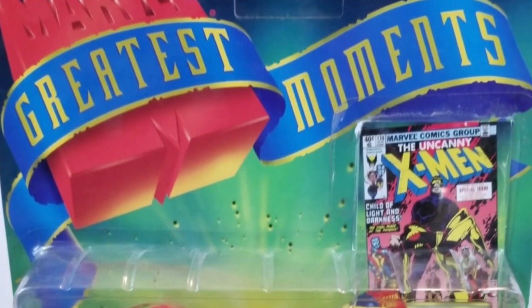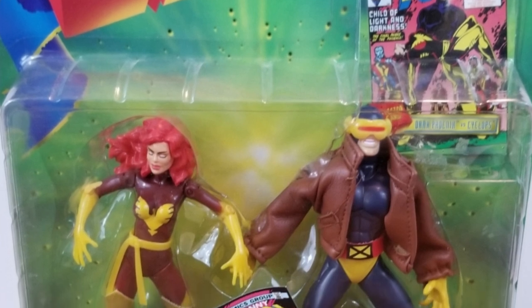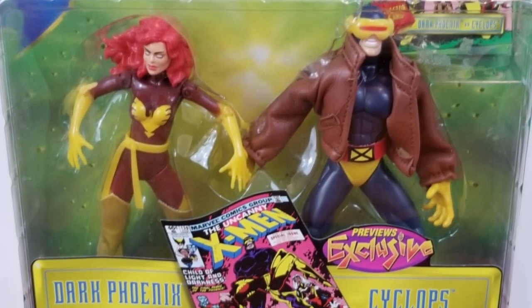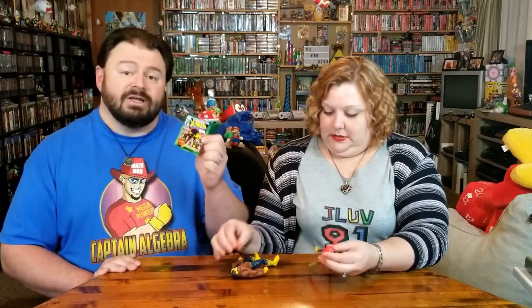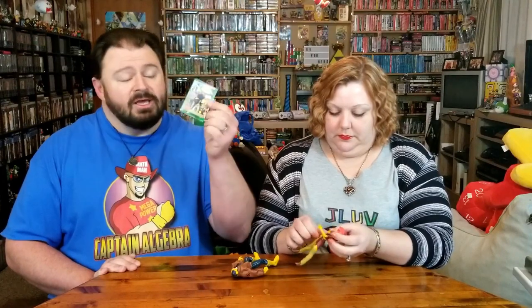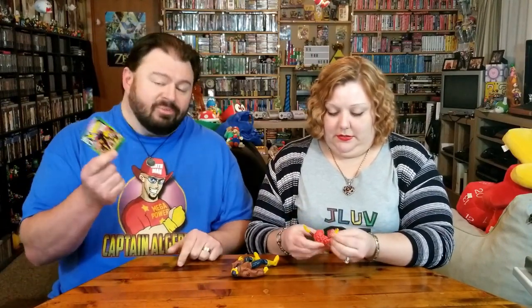So you got me a really cool twofer pack with Dark Phoenix and Cyclops. And the reason that I was kind of iffy on it was their faces are kind of weird. Now, it looks like you have a card right here because back then they put cards in everything. You bought a comic book, you get a card. You bought a pack of gum, you get a card. You buy some toys, you get a card. You buy some cards, they put some more cards in there.